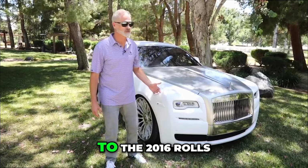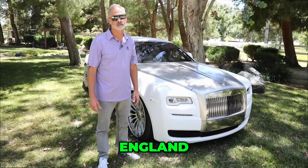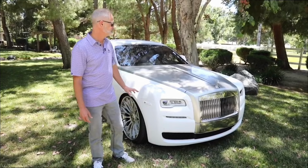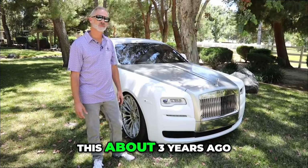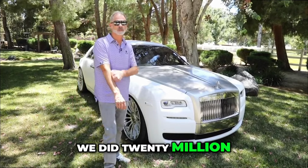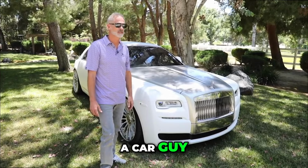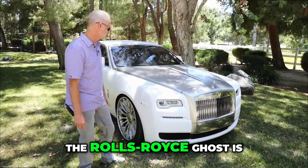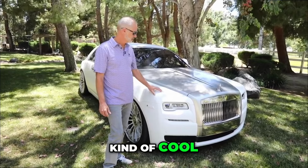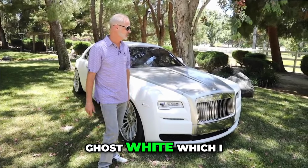So this introduced you to the 2016 Rolls Royce Ghost, Goodwood, England. It's the bespoke edition, so kind of top of the line car. I think we bought this about 3 years ago, right before we sold the company. The company had a big year. We did $20 million in sales and I made $4 million, and this was one of the purchases because I'm a car guy. And so 2016 Rolls Royce Ghost, it's actually wrapped in a matte white, which makes it look kind of cool. It's the Rolls Royce Ghost, and it's kind of ghost white, which I liked.